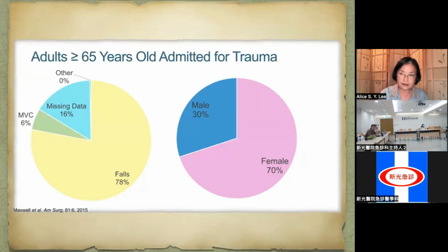Now, in terms of trauma admissions, you can see from this graph here that of all the admitted trauma patients from the ER, 70% are female. So 70% of the trauma admissions are females rather than males. And the most common reason for trauma admissions in the elderly is falling.